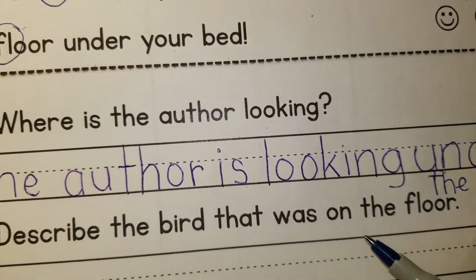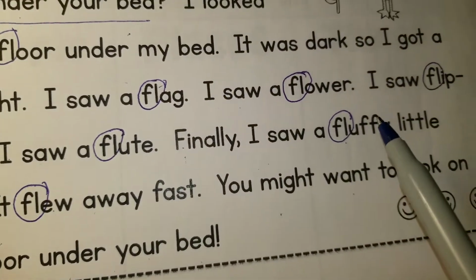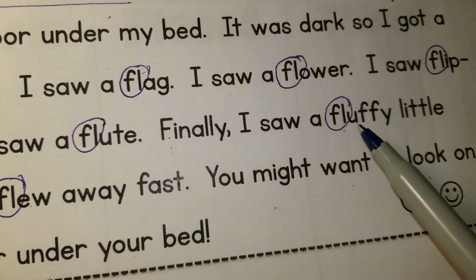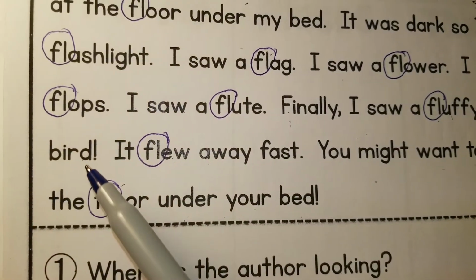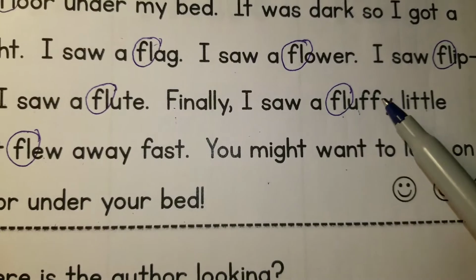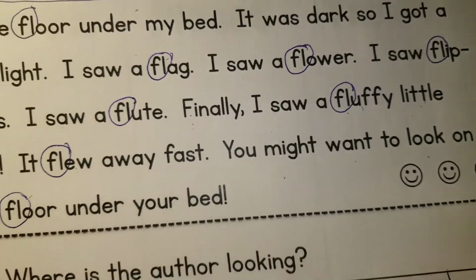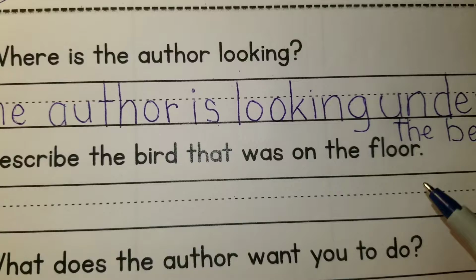So our question says, describe the bird that was on the floor, under the bed. So we have to describe how the bird looks. It says, finally, I saw a fluffy little bird. We have to take a look at the adjectives. Fluffy little bird. Bird is a noun, and these two are the adjectives, fluffy and little. So how was the bird? The bird was fluffy and little. So we go back to question number 2.